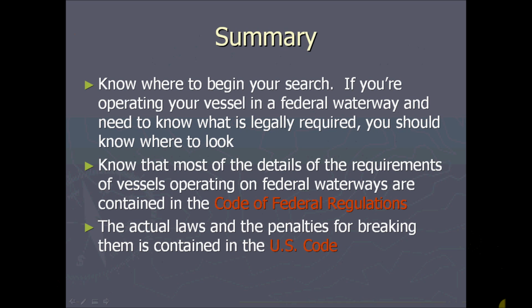And you should know that most of the details and requirements of vessels operating on federal waterways are contained in the Code of Federal Regulations. So that's where you've got to dig around to find out whether or not your vessel is compliant. And the actual laws and penalties are contained in the United States Code. So those are a couple of the things that you at least want to know, that the regulations are in the CFRs and the laws and penalties are in the U.S. Code.